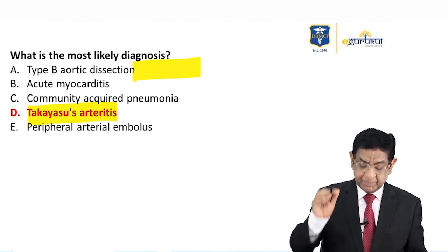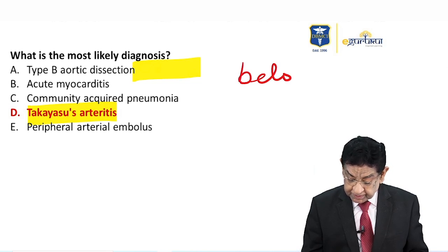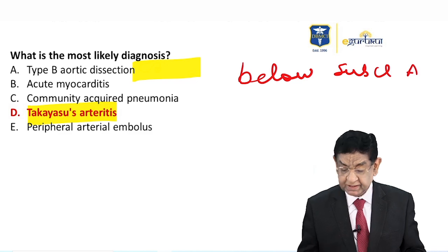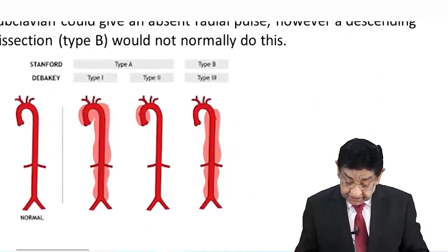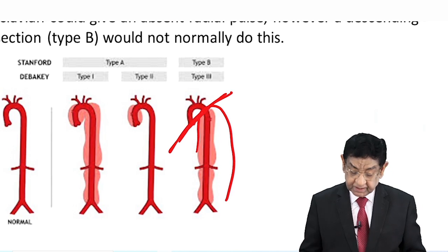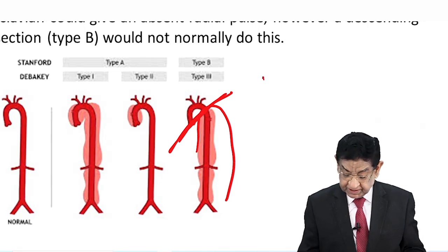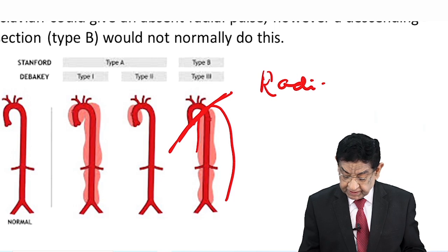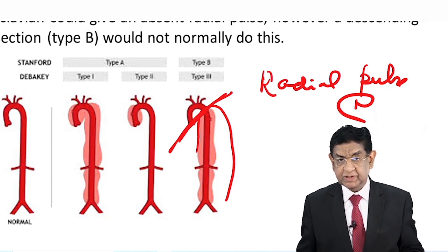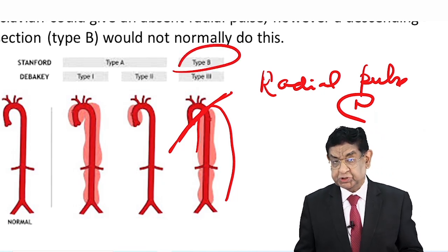Moreover, in type B dissection, the problem lies below the origin of the subclavian artery. Let me show you like this. This is type B. So here we are getting dissection of aorta here. So it will not involve the subclavian artery. So in this type of dissection, radial pulse will be normal. That rules it out. Otherwise also, they have acute presentation. This is surely ruled out, not an answer.